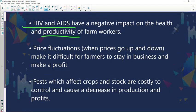Now, price fluctuations: when the price goes up and down, it makes it difficult for a farmer to stay in business and make a profit. So it depends. Sometimes the government looks at it, and sometimes it's actually cheaper to import crops from other countries than to grow them yourself. If the price goes down, it means the farmer can't make that much money off his product. So that's very important as well.